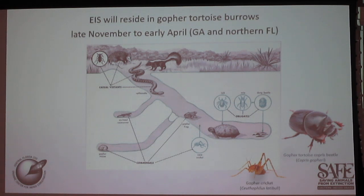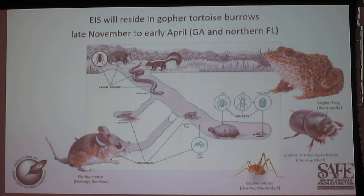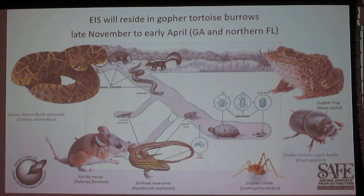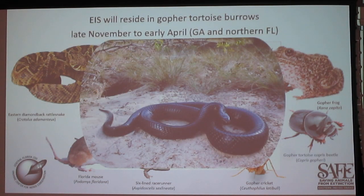We have gopher crickets, cave crickets, primarily using gopher tortoise burrows. We'll see gopher frogs will primarily use gopher tortoise burrows. The Florida mouse, six-line race runner. These guys all inhabit these burrows. Ooh, yeah. So diamondback rattlesnake. Where's Fred? So all these guys live in there, and our good friend, the eastern indigo snake.